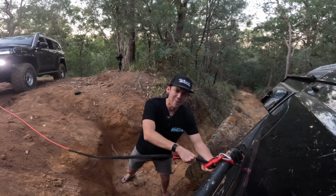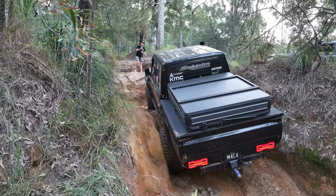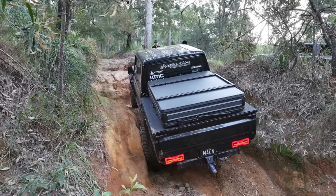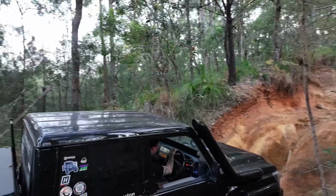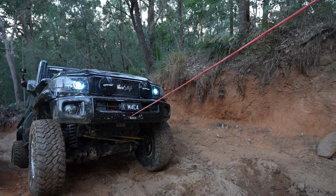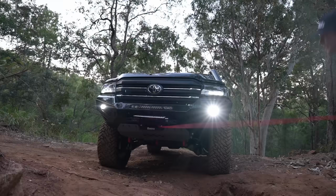The one winch for me! The one winch to save the dad bus. I had a weird feeling about today. I don't know why, but I had a weird feeling. Bit more!